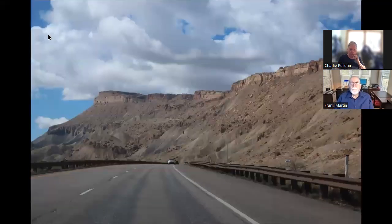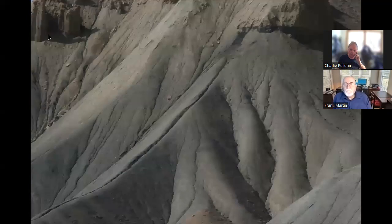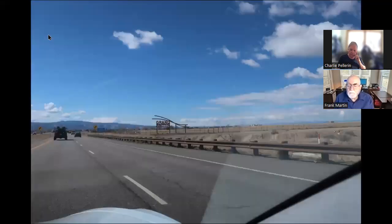A lot of scenery. I don't know if this is going to be as powerful on the screen as it is in person, but just good. Looks good. Thank you. The variety of stuff that you see just driving along, we're just mesmerized.